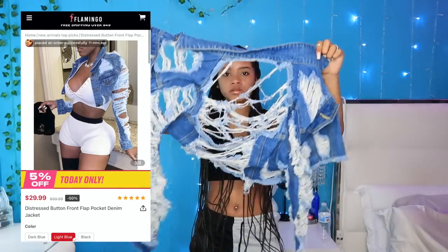It's weird because since I've been out of school, my style has gone very girly, and now my style is just gonna change like that. Like I'm wearing sweats every day, jeans every day, basic.